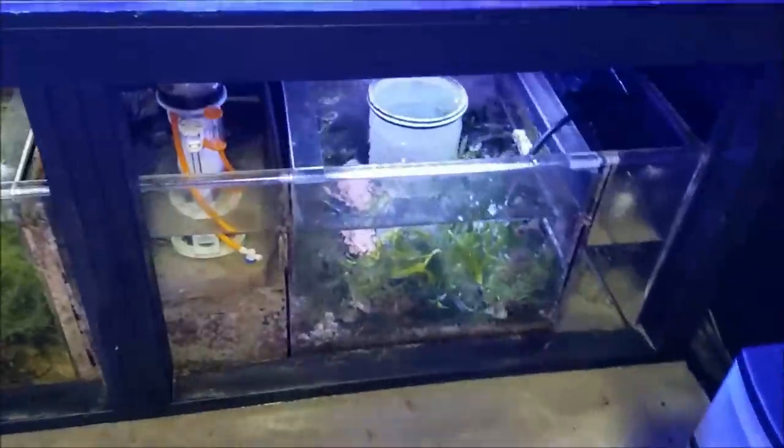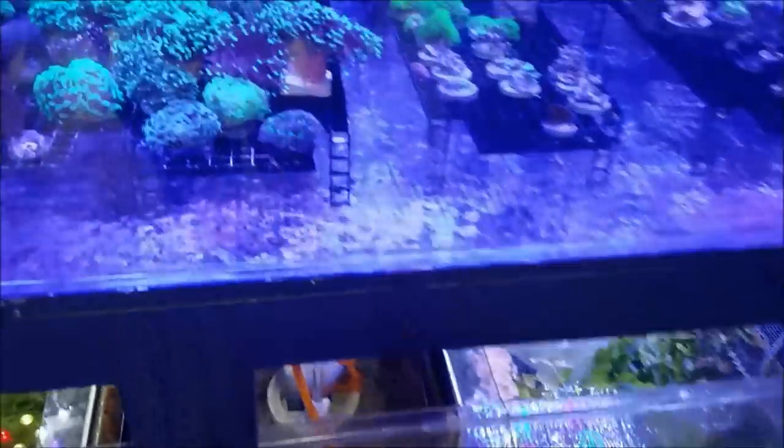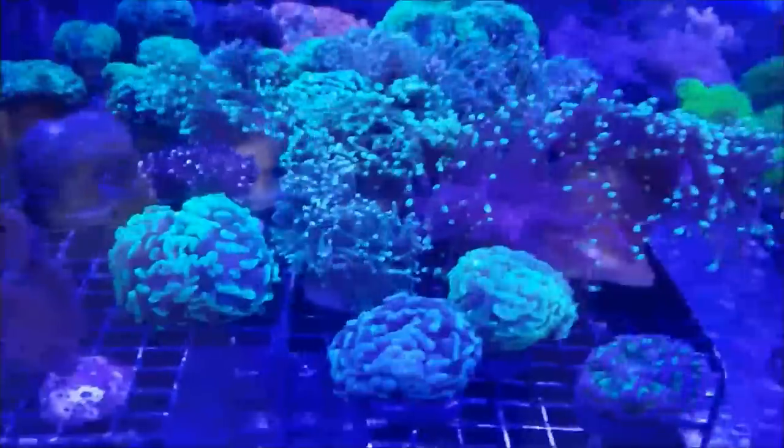Now, moving along to the main frag tank, you can get a glimpse of some of his filtration. And, of course, my eyes are immediately attracted to the Euphyllia section. Now, moving up to the next section, we have acans, favias, encrusting corals, and a huge fungia plate that I just looked at and said, oh, that's what they look like, instead of the one like mine that won't change sizes. Here are the encrusting corals.